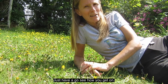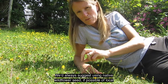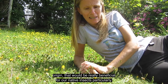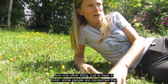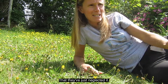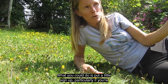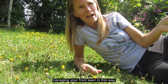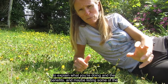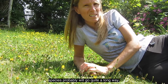Just have a go, see how you get on. We'd always suggest using native wildflower seed if possible, of local origin. That would be really beneficial for our native insects particularly. And one other thing just to bear in mind, some people are concerned that their neighbours will think it's messy, that they've just neglected it, they've just left it. What you could do is put a little sign up, particularly if you're managing your front lawn in this way, or if you're thinking of managing a public area in this way, a little sign to explain what you're doing and the benefits, and maybe listing some of the species probably will go quite a long way.